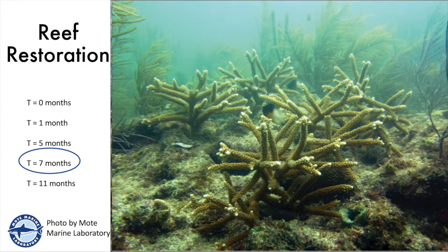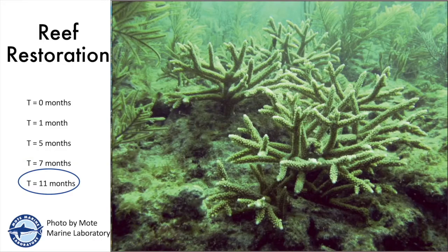Reaching our 7-month point, these same 5 corals are much larger, have branched out, and fused together, but can still be recognized by the remnants of the blue sponge in the bottom right corner.